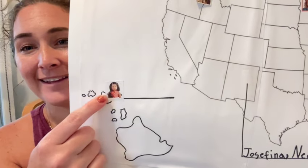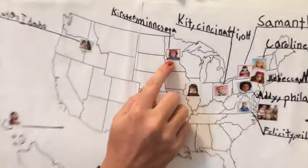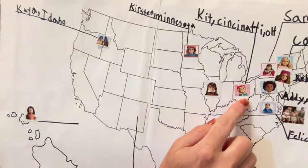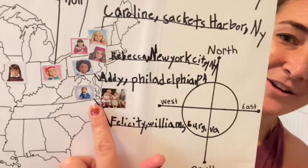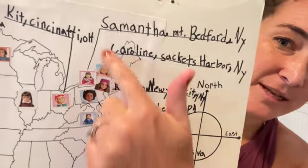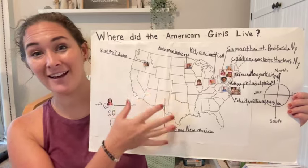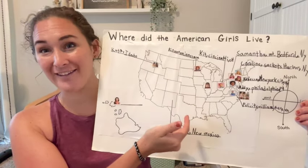We didn't quite get to labeling this girl, but you can see here we have Kirsten in Minnesota, and we have Kit in Cincinnati, Ohio, Felicity on the East Coast, and just pointing to each of the girls where they live. And so that was a really fun project. I highly recommend doing this. My girls loved getting to add a new sticker as we pulled out the next girl to do.